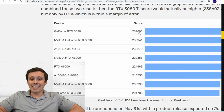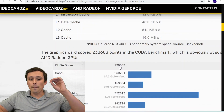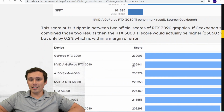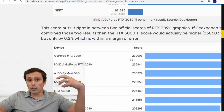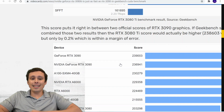One's at 239,003, which if you again compare it to this score, is barely beating the 3080 Ti, but we see another 3090 clocking in at 236,941, and you'll see that that's falling slightly short of this 3080 Ti. So this leak for the CUDA score, which again is not a gaming benchmark, to be clear on that, but in this particular score, it is falling between these two scores for 3090s.